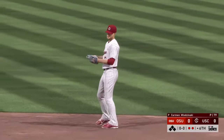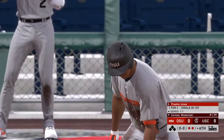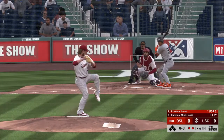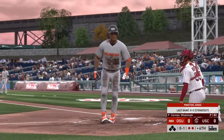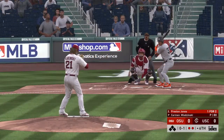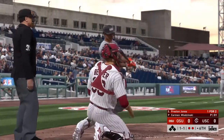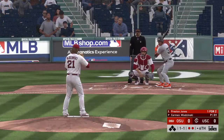Now batting, right fielder, Preston Jones. Ready once again, Preston Jones. 1-for-2 on his line so far in the game. First pitch of the at-bat. Strike one to start the at-bat. Here it comes. Two out lightning definitely applies to this offense. If this two-hole hitter can get on, they could start something serious. Two out, nobody on.